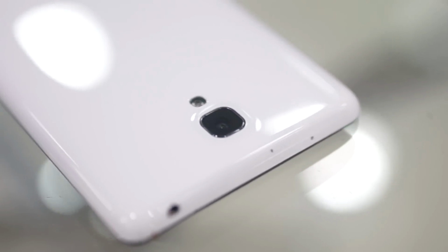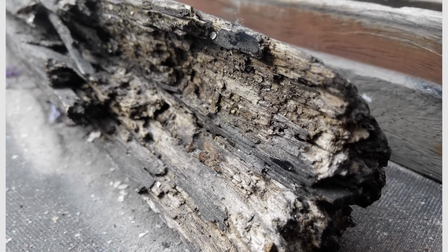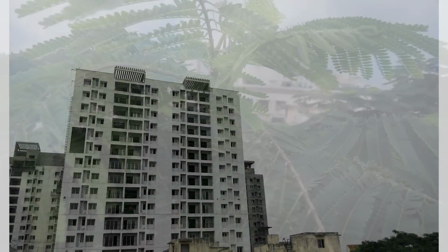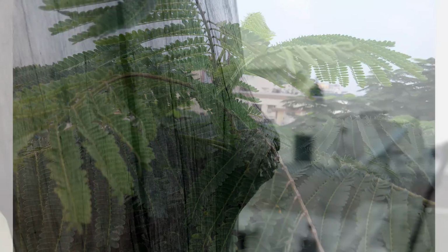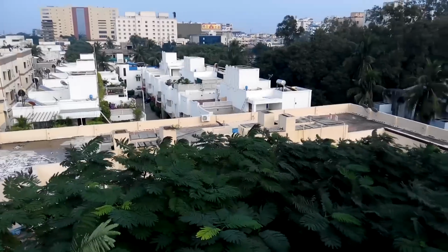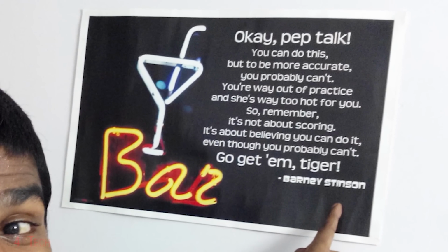So let's now talk about the cameras. The Redmi Note has a 13 megapixel f2.2 rear shooter and it takes decent pictures. While it's not the best 13 megapixel camera on a smartphone, it's definitely the best in its price range. Images are sharp enough, colors are almost natural with minor oversaturation issues. In well-lit conditions, noise is almost non-existent, and to top it all off, 1080p video at 30 frames per second is surprisingly good. Pictures shot with a 5 megapixel front-facing camera are acceptable too.